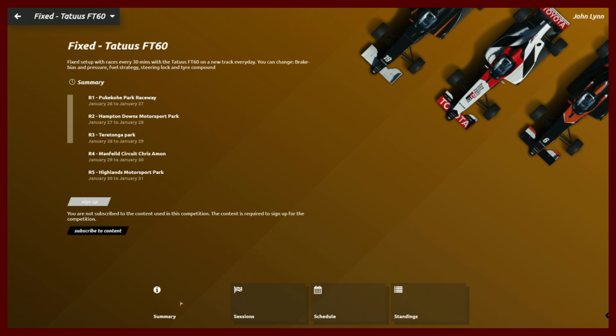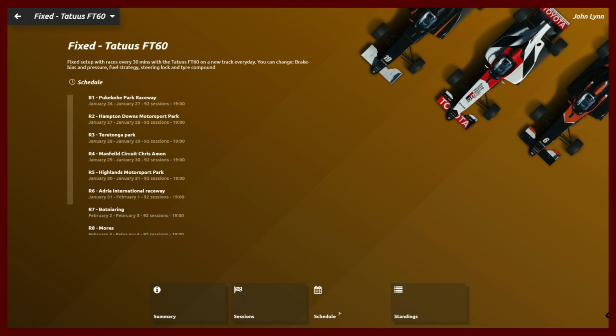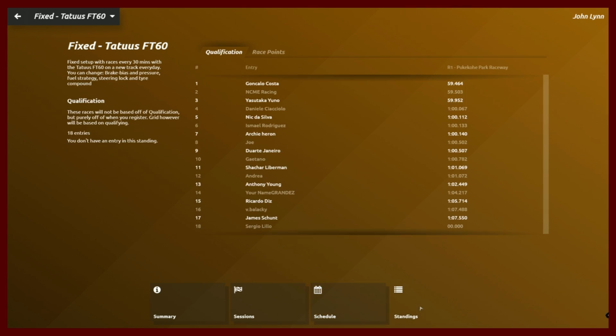So you can check out sessions right here and what's going on. So we can sign up for this one right now. Here's all the schedules for the day. Or, I guess, oh, okay. So this is schedules for the sessions that are currently available for each race day. And we can check out those. So there's 92 sessions available for each one. So you shouldn't have any problem there.